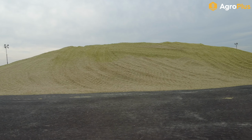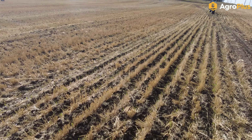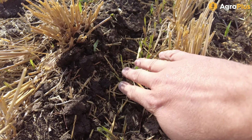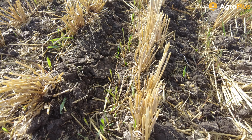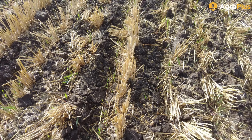Here's one of my fields that's been seeded into fall rye. We're getting some pretty good emergence in here. You'll see some of the fall rye can sometimes be kind of a funny looking color compared to something like a winter wheat. It can be quite purple when it first comes up. That's pretty normal, nothing really to be worried about. After a day or two of photosynthesizing, it'll green up and look perfectly normal.